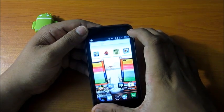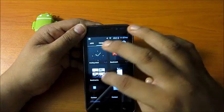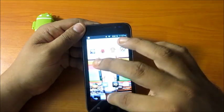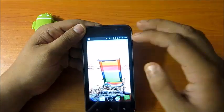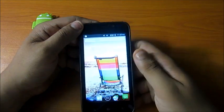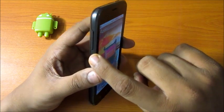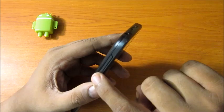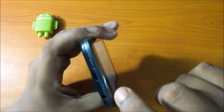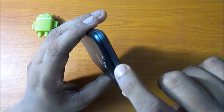This phone comes with a 4.5-inch TFT FWVGA display, and this display is not the best display available. It looks a bit washed out, but for the price you're paying, this is the best display you can get. And the phone feels a bit heavy as well. And if you check the other physical features, you're getting a gunmetal finish around it. And on the left side you have the volume rocker keys. On the top you have the 3.5mm audio jack and the micro USB connector.